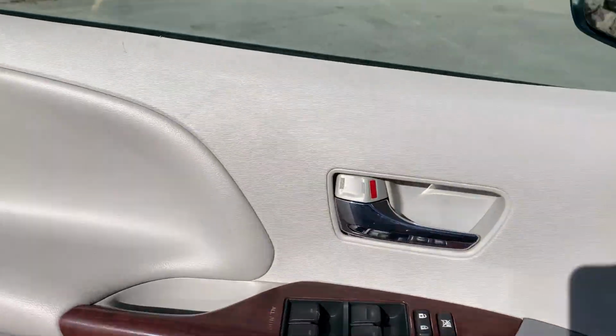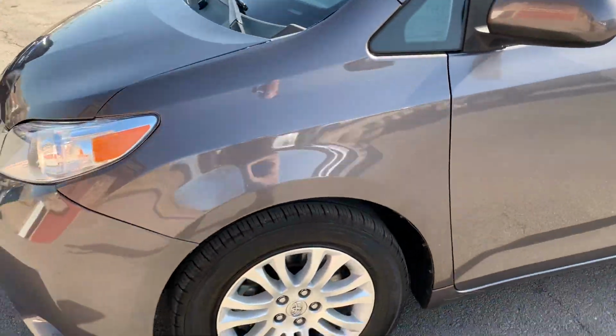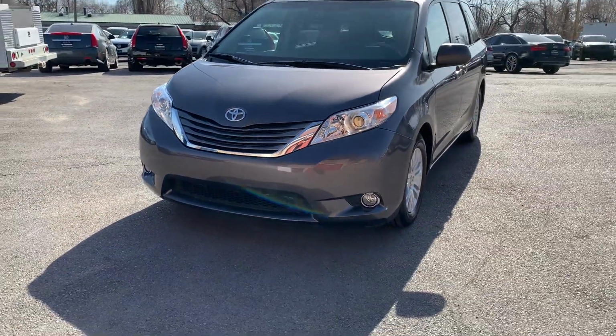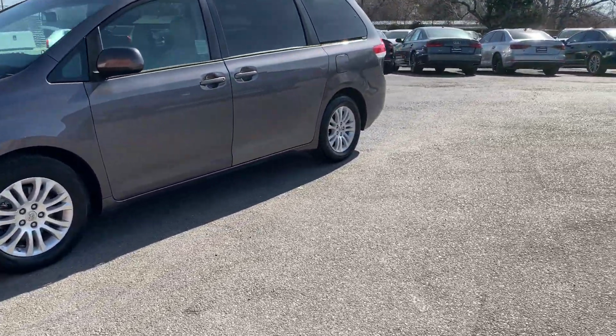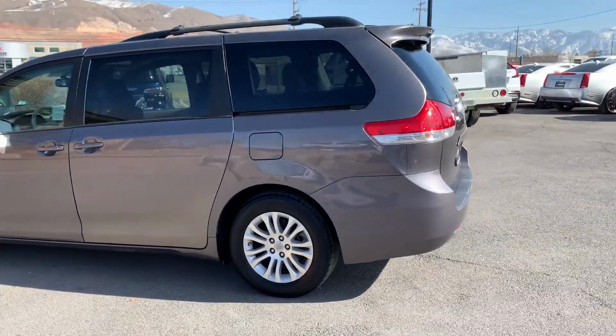It does have a branded title. There's an impact here in the front. And it also resulted in minor damage in the back, this accident. The airbags deployed, but there wasn't any structural damage.